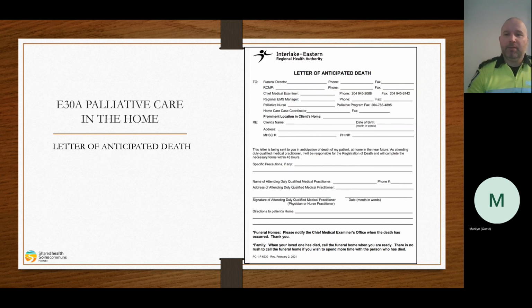So the letter of anticipated death, we're going the full other way here, allows the patient to die at home without us having to call RCMP to investigate the death. Usually, to get one of these letters, these patients have to be living with a life-threatening illness, they're deteriorating, and death is imminent. The patient and or family may have expressed the desire to just die at home. They don't want to go to the hospital under any conditions. They are staying at home.